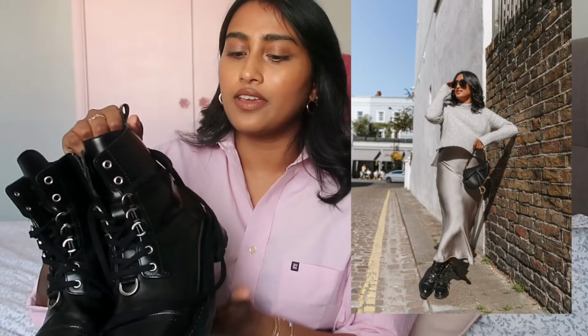They're not crazy heavy. And I think that a pair of combat boots are a staple because you can wear them in the summer if you want to, if it's not that hot. You can wear them in spring, autumn, winter, rain, sunshine. These are a great boot and they look great with everything. So I think that everyone needs a pair of combat boots.